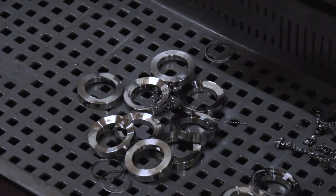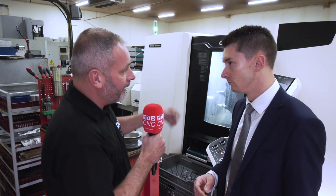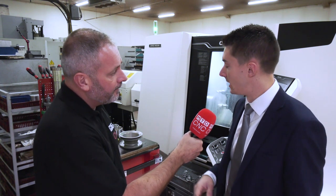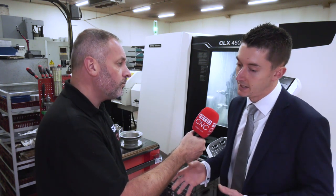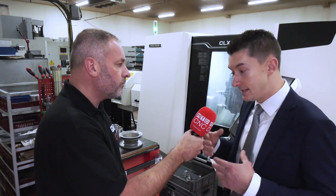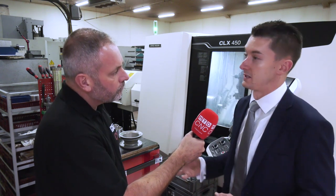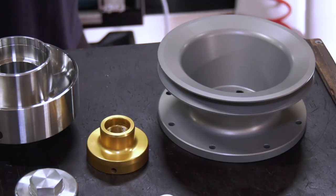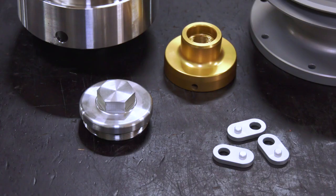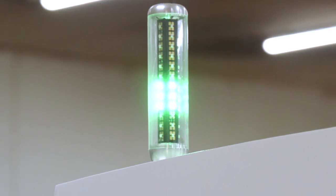I understand that they've just ordered a new CLX with a sub-spindle, and that's going to be delivered in a couple of months' time. Exactly, yeah. So the guys have realised the limitations of having a hydraulic tailstock, and now they want to branch into the market, keep pushing and pushing. They want that sub-spindle so they can do that full six-sided machining. I'm looking forward to getting the machine in December and then start cutting metal in January and seeing the types of parts that are actually coming off.